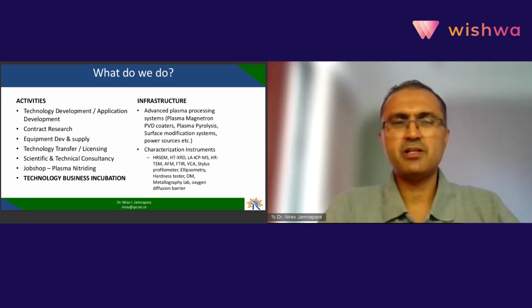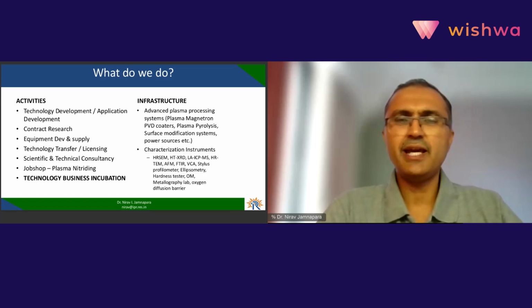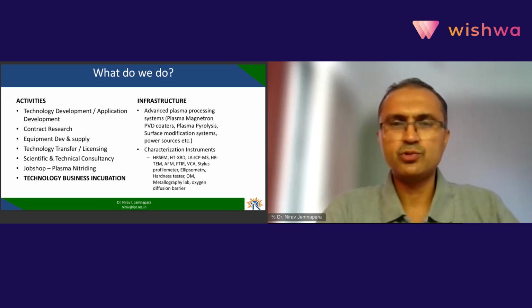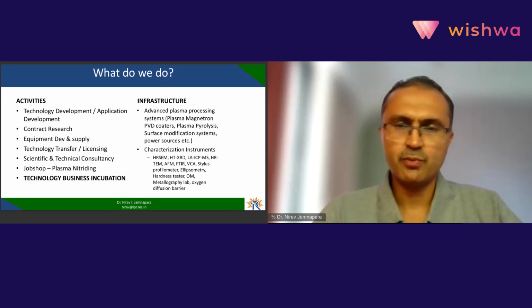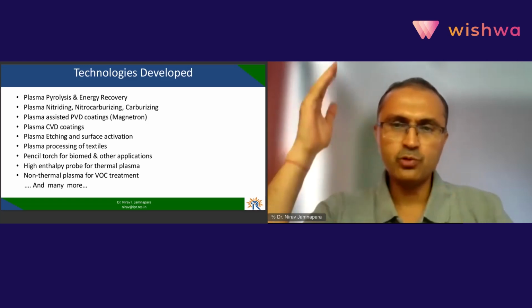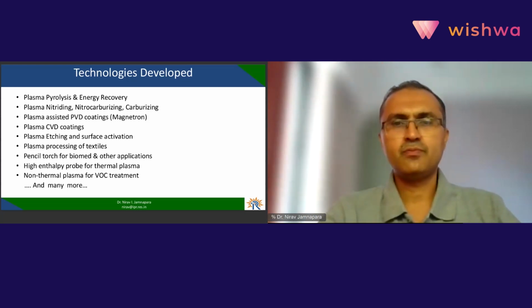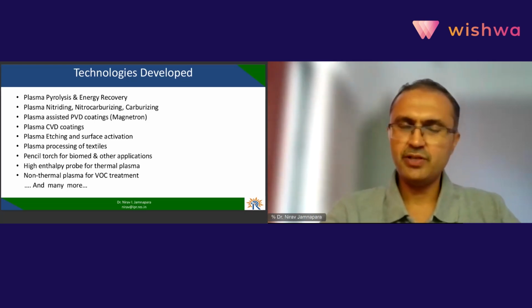And we have established a technology business incubator, named the Plasma Tech Innovation Foundation. We give all the incubatees access to state-of-the-art infrastructure as well as the expertise available with the Institute for Plasma Research. So there are several technologies, and I will not go much into details. We have worked from outer space to deep geology, and everything in between. So wherever plasmas are beneficial, we are ready to work.